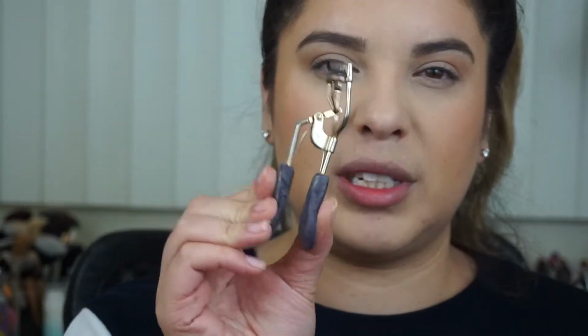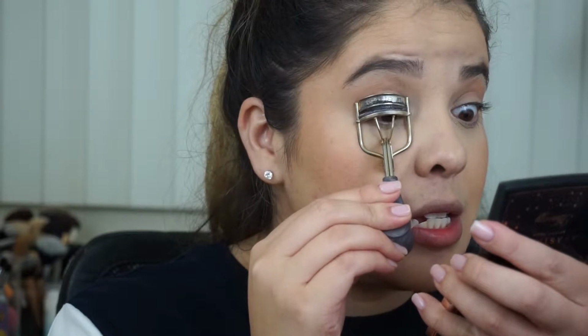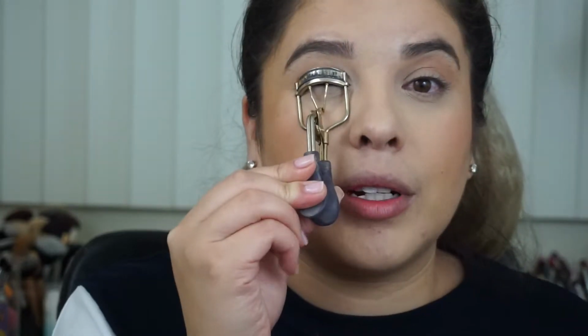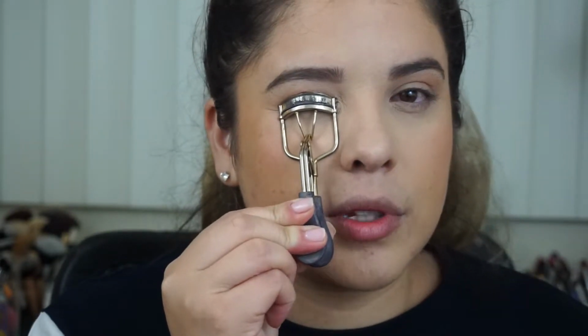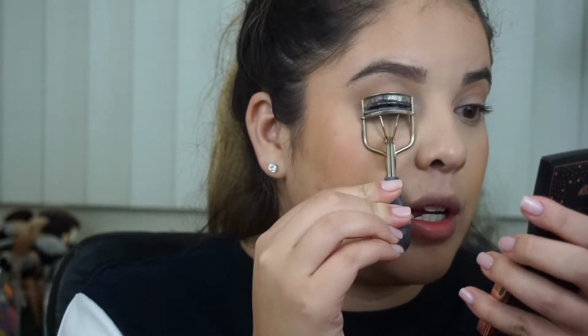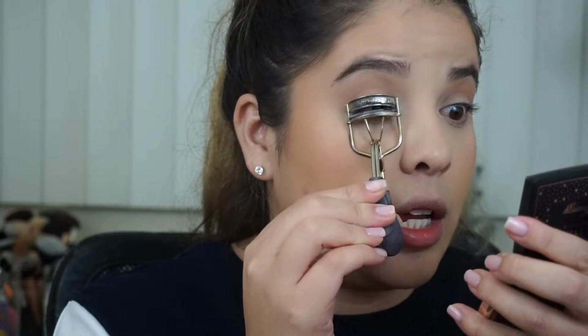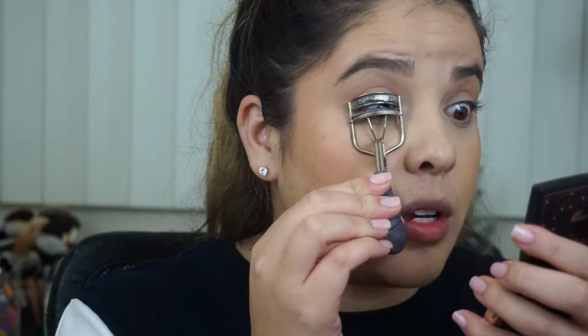So for the next step, I just take my Tarte eyelash curler. And I pretty much start at the base. Give that one a pretty good go, like so. And then I move it a little bit further up, give it a couple, further up, give it another couple, and then all the way at the edge, give it one.